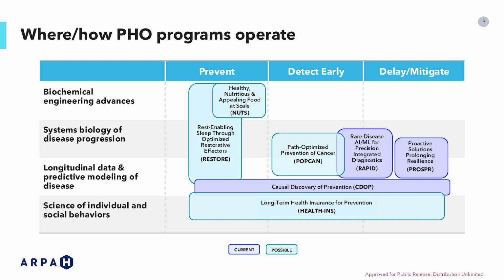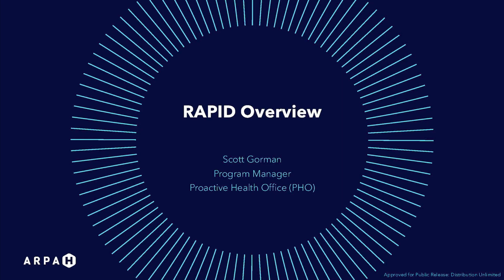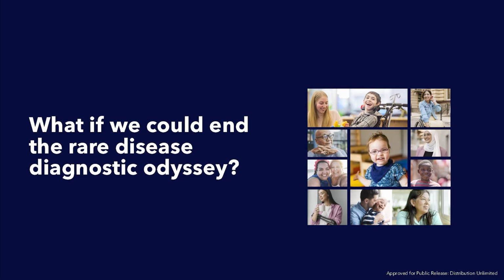I'll now provide an overview of the RAPID program and then cover some of the most frequently asked questions. So there's a lot to cover, and I'll move quickly through the slides. But note that this deck will be available for download on the RAPID program page at ARPA-H.gov. So every ARPA-H program begins with a what-if statement. This is our moonshot, a vision of the future that we're aiming to make a reality.